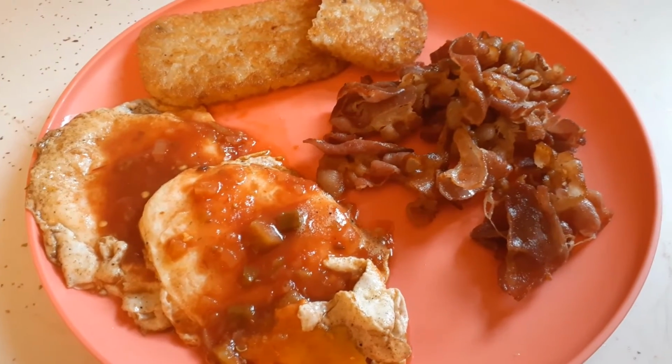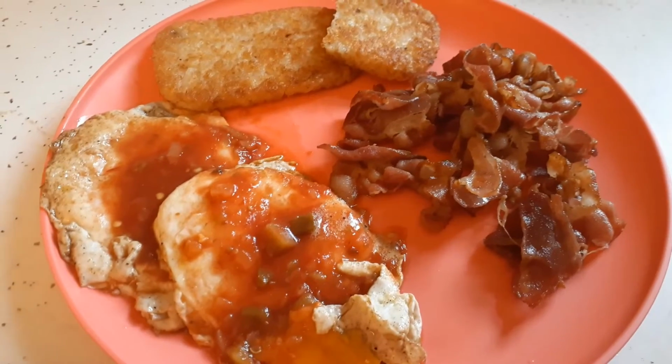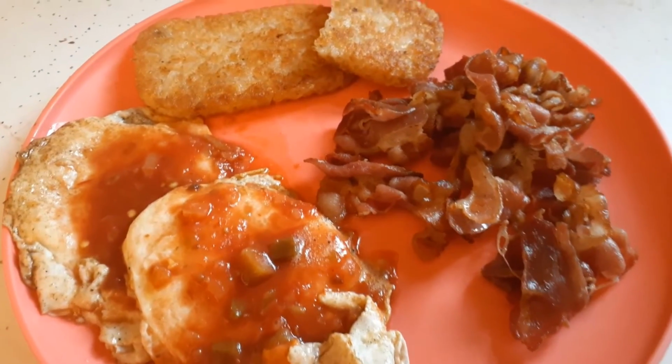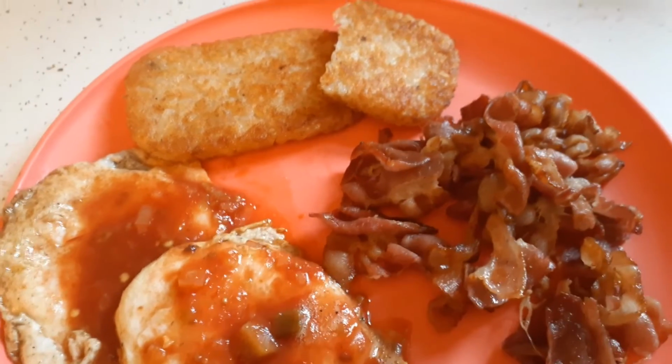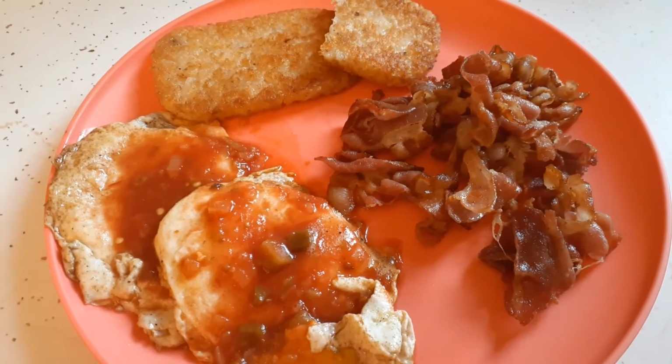Alright everyone, so this is our breakfast for this Thursday morning. We decided to have a normal breakfast. So we have a couple of eggs with picante sauce on them, bacon, and some hash brown patties. We had 3 left, so we split one. So that is our breakfast for this Thursday morning.